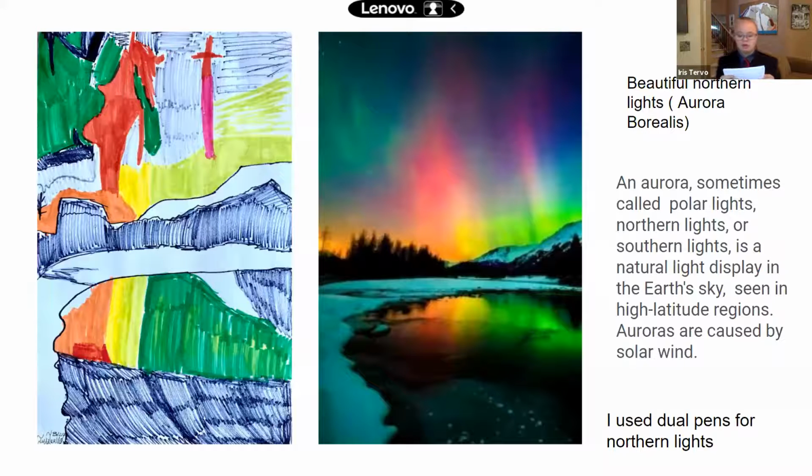This is the aurora borealis, beautiful northern lights. An aurora, sometimes called polar lights, northern lights, or southern lights, is a natural light display in the Earth's sky seen in high latitude regions. Auroras are caused by solar wind. I use a dual pen for the northern lights.